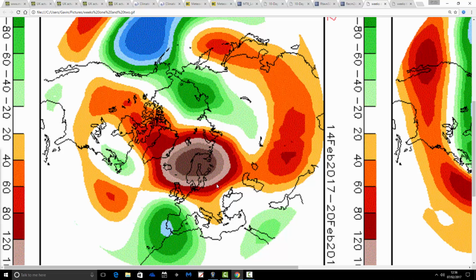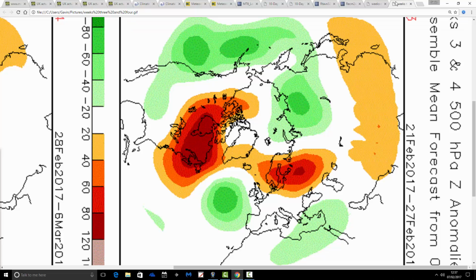It's not impossible that we will keep the winds in from the east rather than turning them into the southeast. It looks quite well supported that early next week we will get these slightly milder southeasterly winds, but it's not impossible that we might keep the wind more from the east through the early part of next week. That's certainly what the CFS is seeing.